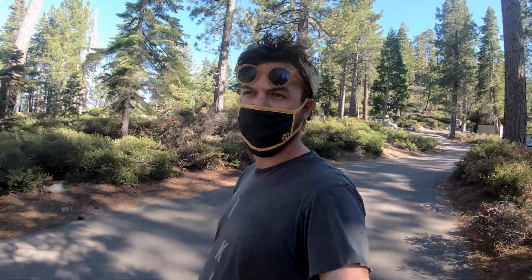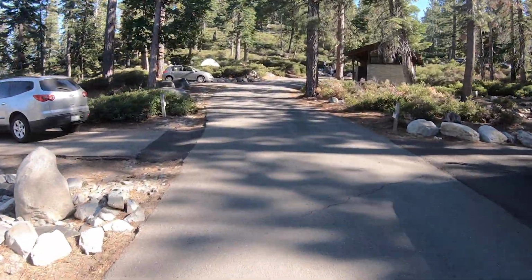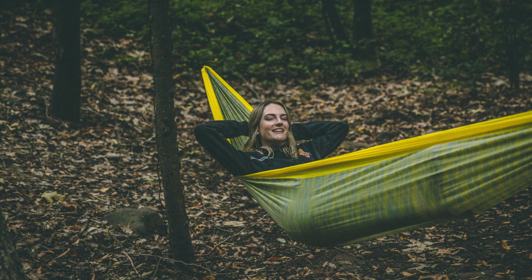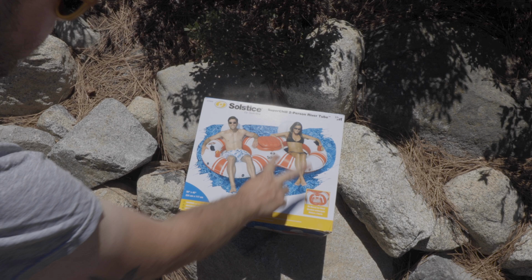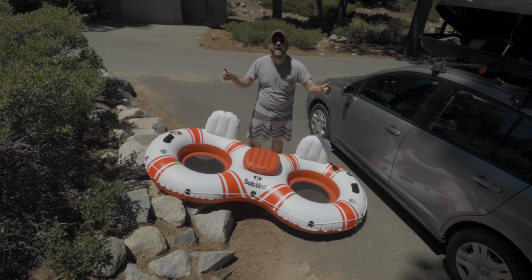Some sort of recreational vehicle. And I have a little one wheel. You can also bring a bike if you have a bike rack or room for it. It's just a super nice way to be able to explore the campground. Also a hammock for lounging if you have a good two trees to set it up with. A personal flotation device if you're going to be near water. Cooler. Good to go.